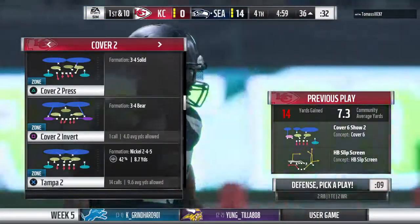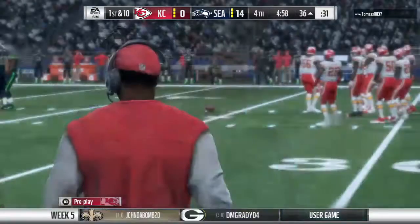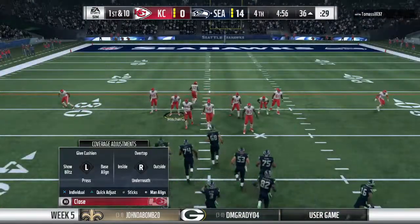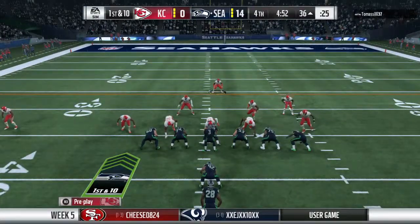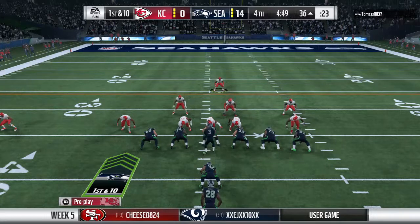So now they can play complementary football, meaning if he takes care of the ball and his offense is humming along, the defense doesn't have to be out there as long. He's taking care of his guys on the other side of the ball. And they're enjoying a fourth quarter advantage.